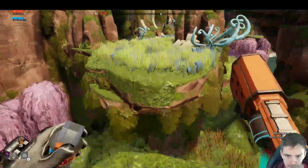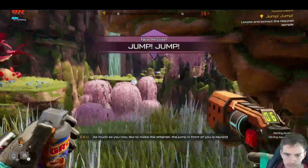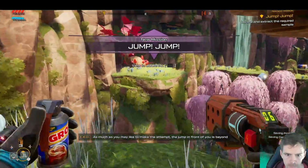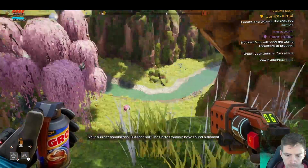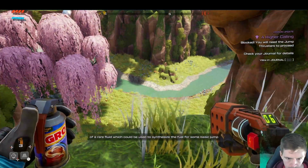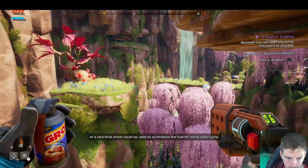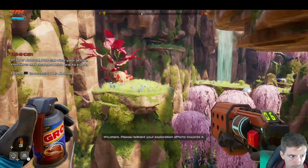Take a jump. As much as the attempt, the jump in front of you is beyond your current capabilities. But fear not. The cartographers have found a deposit of a rare fluid which could be used to synthesize the fuel for some basic jump thrusters. Please redirect your exploration efforts towards it.